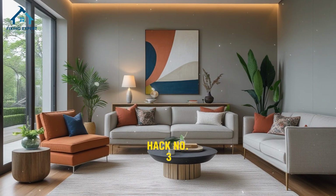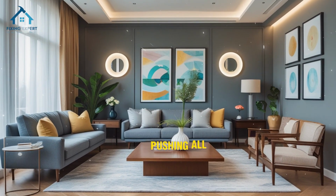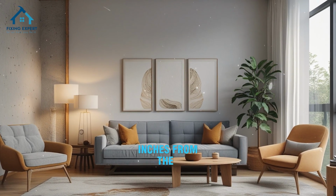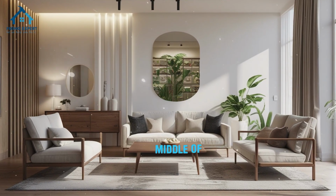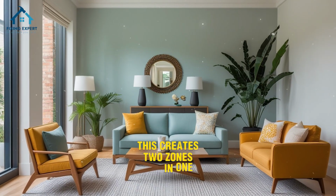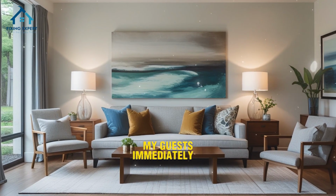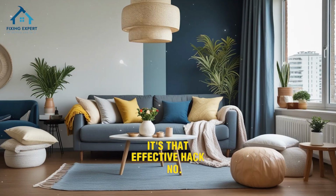Hack number 3. The floating furniture fix. Here's a mistake I see all the time: pushing all your furniture against the walls. Pull those pieces away. Even moving your sofa just 6 inches from the wall creates a sense of space and flow. Try floating your couch in the middle of the room with a slim console table behind it. This creates 2 zones in one room and makes your space look thoughtfully designed instead of boxy and flat. When I tried this, my guests immediately asked if I'd hired a decorator. It's that effective.